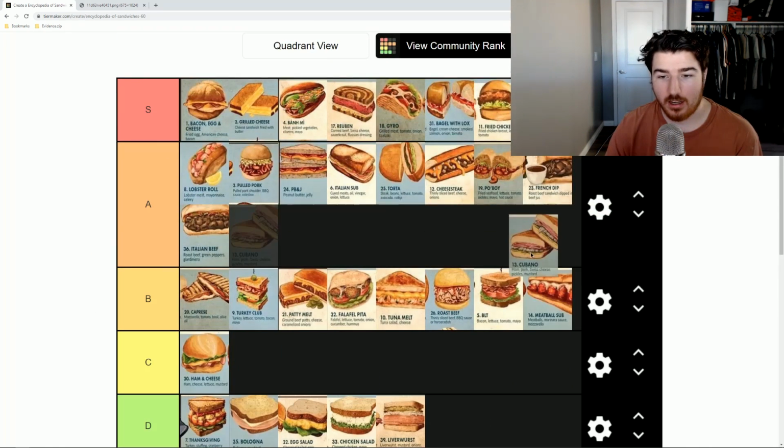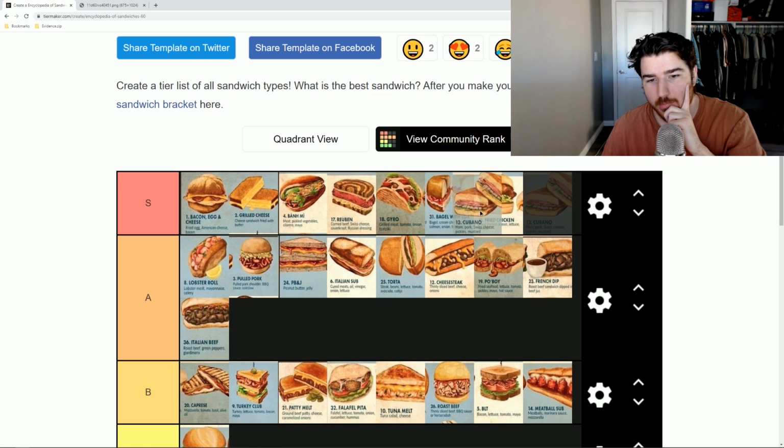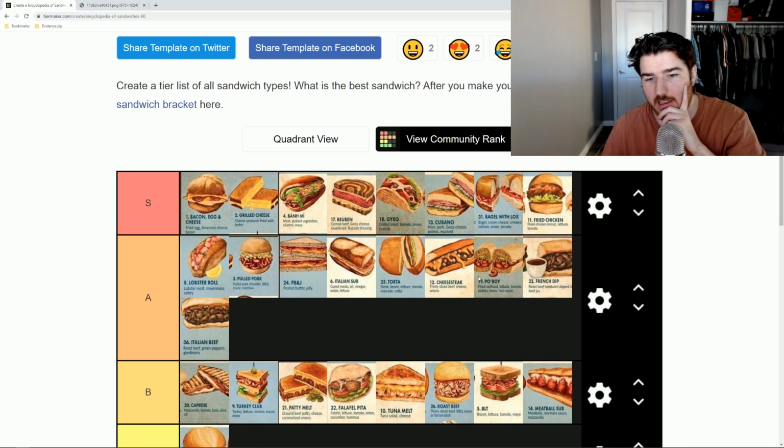Cubano. Cubano sandwiches fuck, actually. I'm surprised I haven't placed this yet. Cubano sandwiches are very good. Cubanos are really good. It's definitely, I think it's S tier. I think the Cubano is at least here. Is it above the Gyro or the Reuben? I don't think it's above the Reuben. So it's around here. It's in one of these two positions. I think I can put it here.